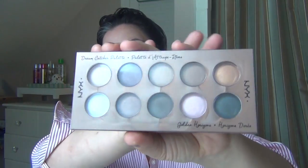So then at Target, I went into the makeup section again after I got the Physicians Formula, because that was on the outside aisle. And I bought a few things that are semi-new, meaning that they came out at the beginning of the summer. The first thing is this NYX palette, and it's called the Dreamcatcher palette. And the one I picked is Golden Horizon.